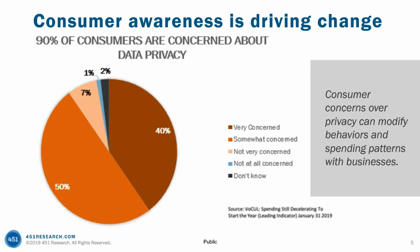And as we see regulations like GDPR and CCPA evolve and surface, it's important to remember that this is largely being driven by the consumer awareness. Governments are not doing this out of the goodness of their hearts. This is something that is impossible to ignore, and consumers are becoming more aware, and that's driving change.